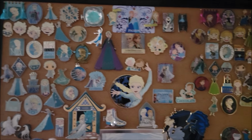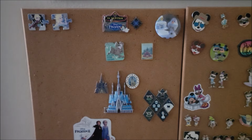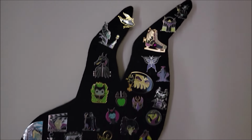So I'm looking at the rest of our pin boards just to make sure I did not miss any rainbow pins. There's a lot of colorful pins, and there are some boards that we have that are mainly one color, which is really, really fun. But I don't think I'm missing any rainbow pins, but let me just check a couple more places.